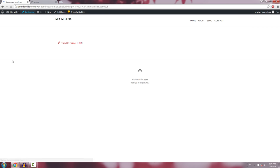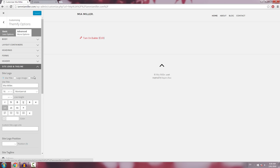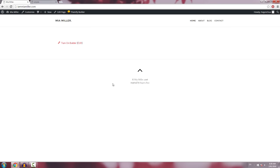So let's go back to customize. We can go to themify options. Then we can go to the site logo and tagline and we can set this to relative and we're going to add about 10 pixels to the top to move it down into the center a little bit. And then we're going to save and publish and then close and then exit out of that. Okay, so basically the top part is already done. That's really easy to do if you follow along.